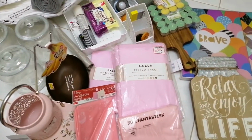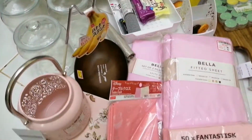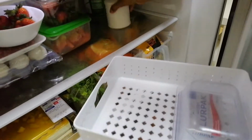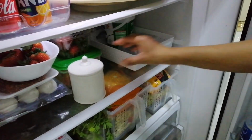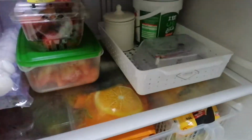Okay, so it's a long time back now. I bought some home organizing stuff, and I'm sorry for the delay. Right now only I'm able to show you people how I organized it. So, starting with this fridge organizer, in fact, I found it useful to organize some food stuff in here.